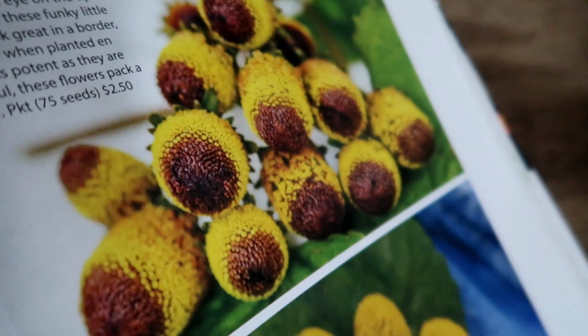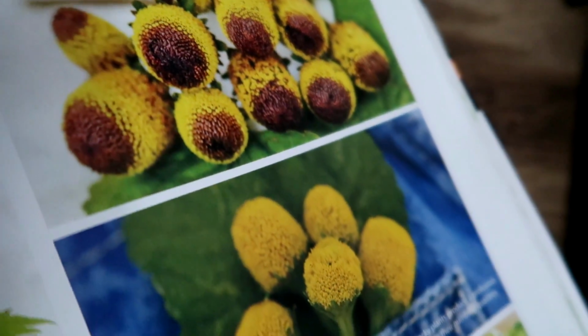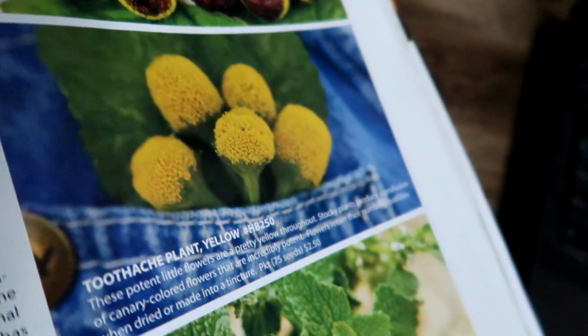This was the one that I really wanted to try, and it's called the toothache plant. They call it that because you can pull a piece off and chew it up, and it'll make your mouth go numb in that spot. So I thought that would be really neat to try.